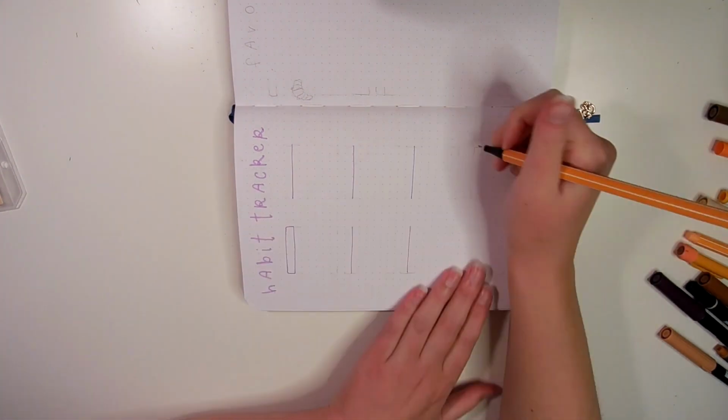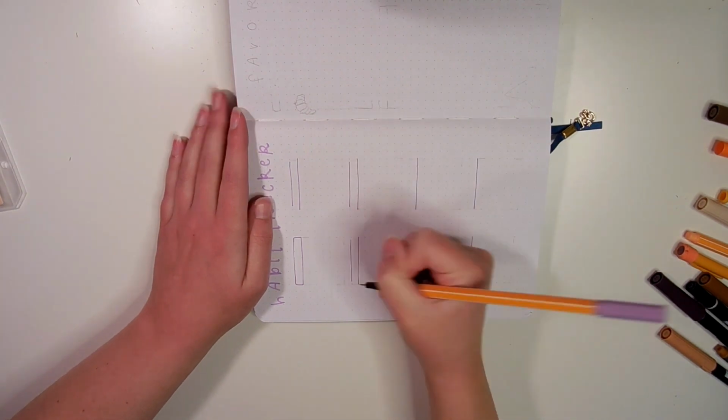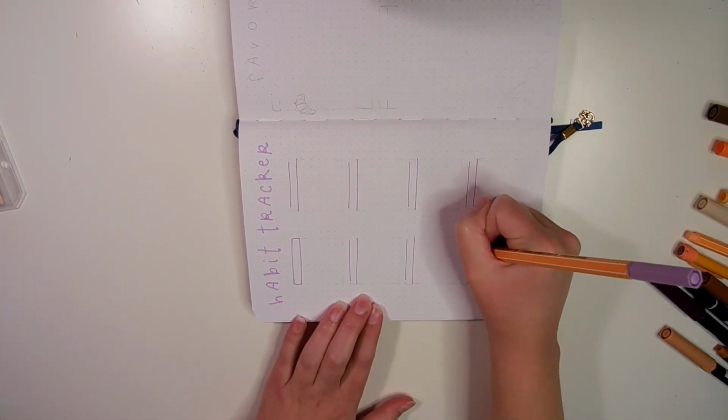So I use the purple marker and purple pen to make the header for each habit. I use the tan marker to outline the actual calendar.